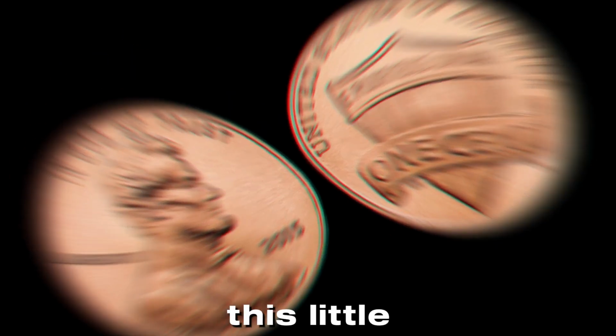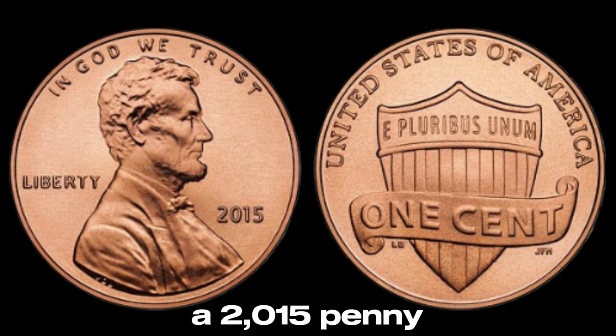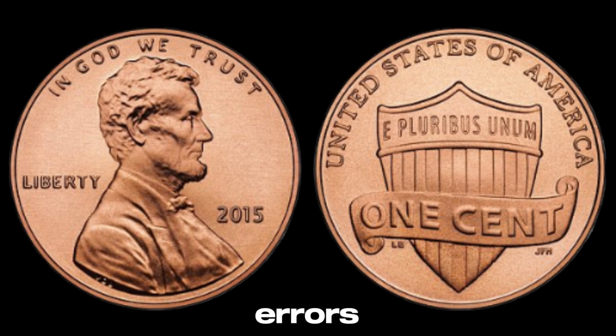Who knew that this little copper coin could be worth so much, right? If you have a 2015 penny, now is the time to carefully inspect it for those valuable errors. Who knows, your next penny could be your next big payday.